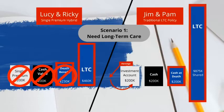So in this scenario, Jim and Pam are much better off than Lucy and Ricky. Jim and Pam have much richer long-term care benefits, and they've got the original 200 grand. Now, let's look at scenario number 2.